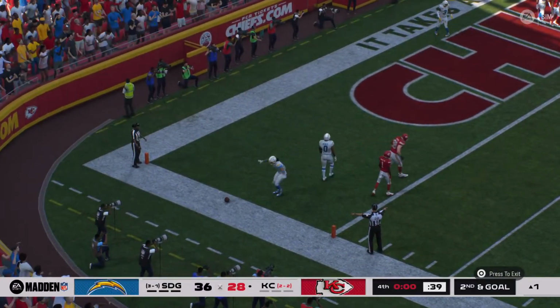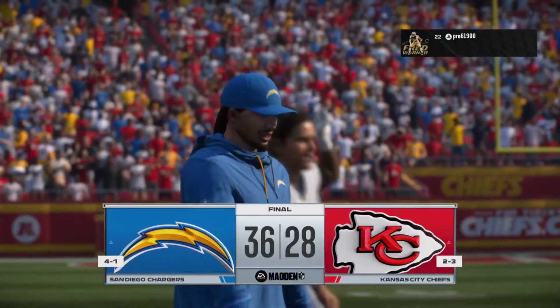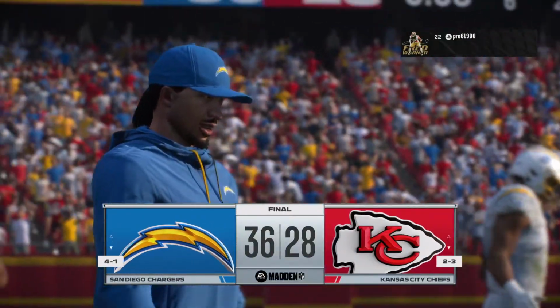And that is going to be incomplete. Boy, they got the tip they were looking for but couldn't secure it. And this one's over.